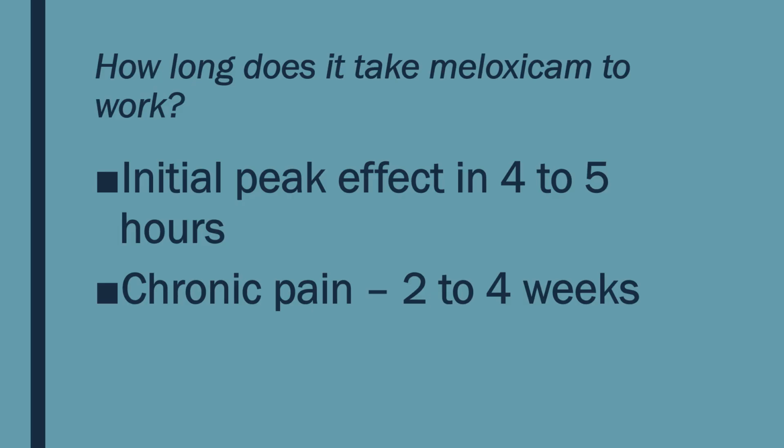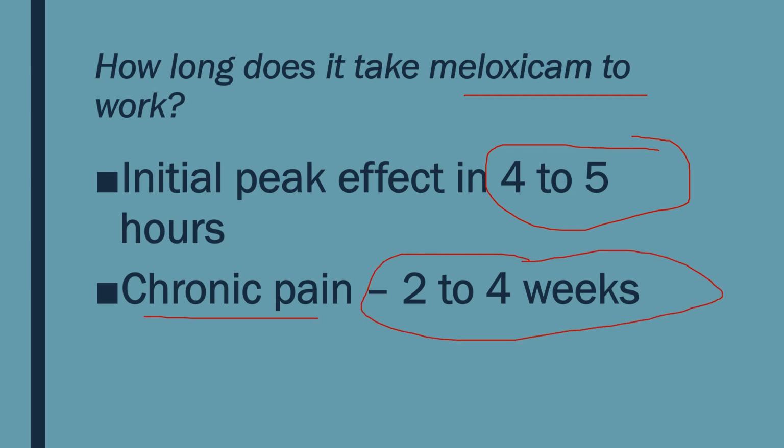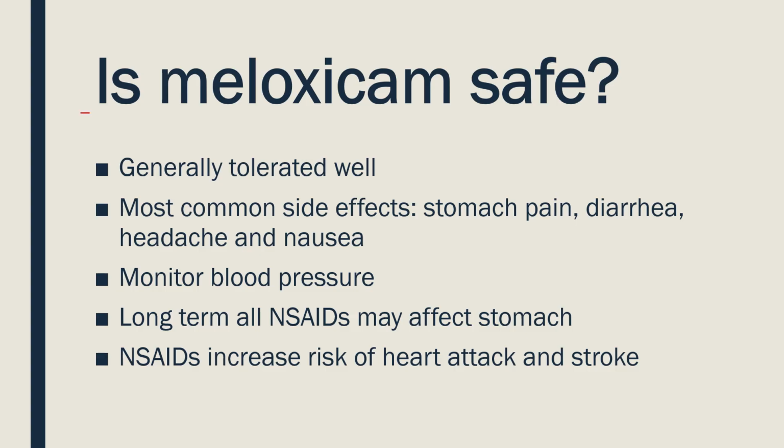What about how long does it take to work? How long does it take for meloxicam to start working? Initially, after your first dose, you're going to notice that peak effect in 4 to 5 hours. You should notice some effect within about an hour or so. If it's chronic pain like arthritis, you're going to get your peak effect in 2 to 4 weeks. So you want to give it some time to fully kick in, so you can realize the full benefit of the medication. So some benefit initially, but for chronic pain, it can take a few weeks for the full effect to be noticed.